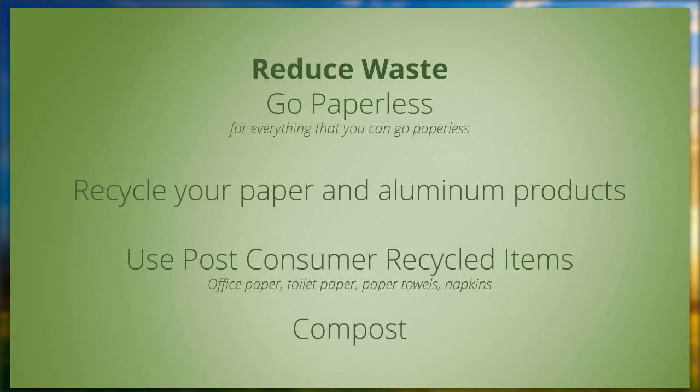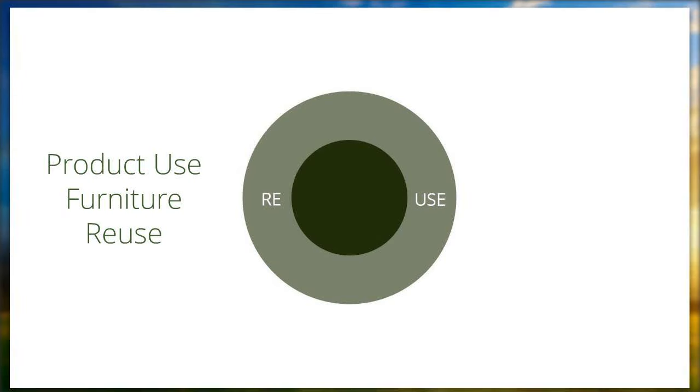And I've talked to many salons that actually compost as well. And if you're into that, definitely take a look. There's a lot that you can do that are very simple steps that in the long run make a big difference.